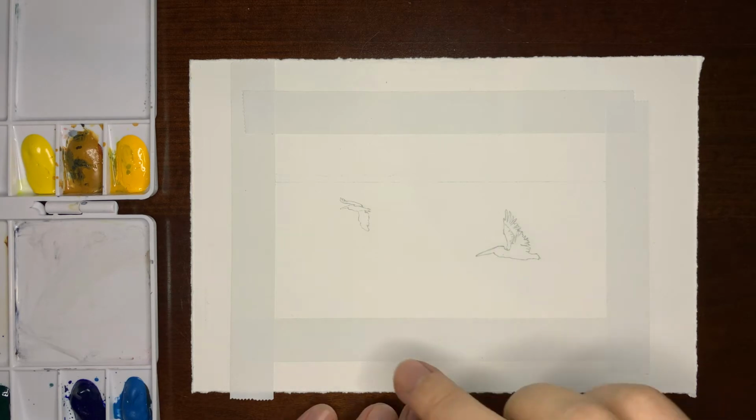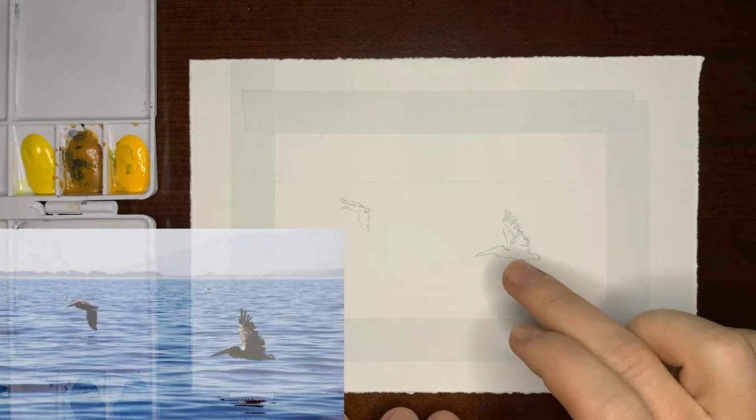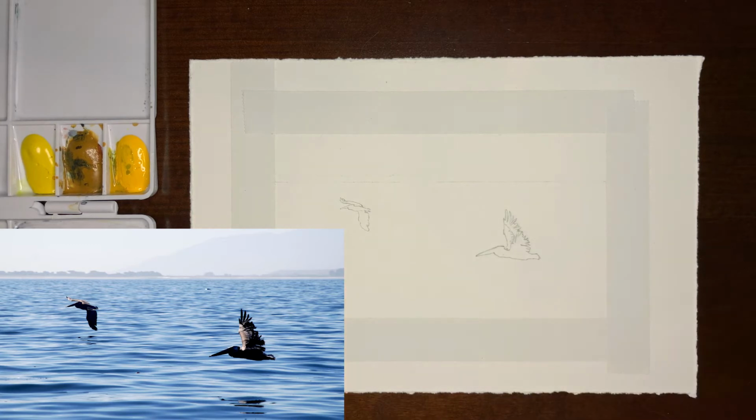To start out, I've gone ahead and created the drawing based on this photo. I've got the two pelicans, and these are done pretty dark because these are dark subjects, and so it doesn't matter if I draw them out a little more firmly, a little bit more boldly than some of the other features in this landscape. Especially because I'm going to be doing some layers of washes, and I don't want that pencil to fade too much. I want to still see that pencil mark at the very end so that I can paint in these pelicans. But you can see the rest of the landscape is very, very subtle.